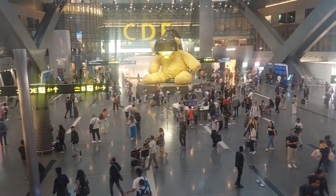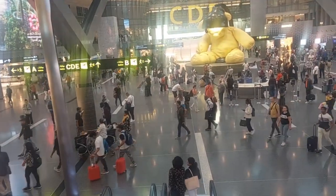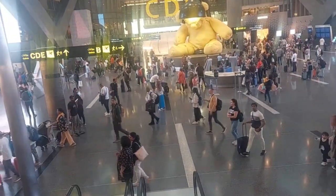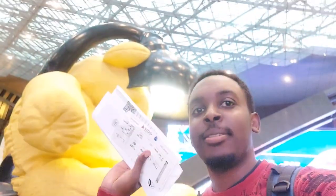Let's get into it. As you can see, now we are in Hamad International Airport, the most beautiful airport in the world. Yep, I had to take a selfie with the famous teddy bear. As you can see, all my tickets and everything is set. We are ready to go. Yeah, man.